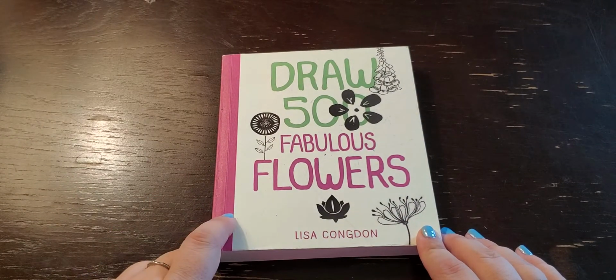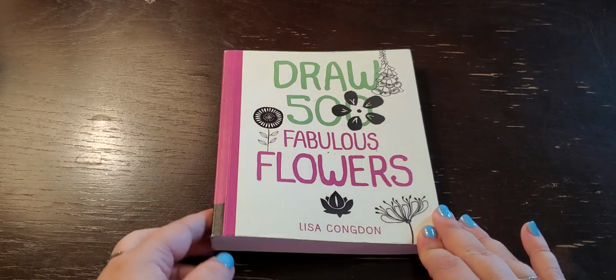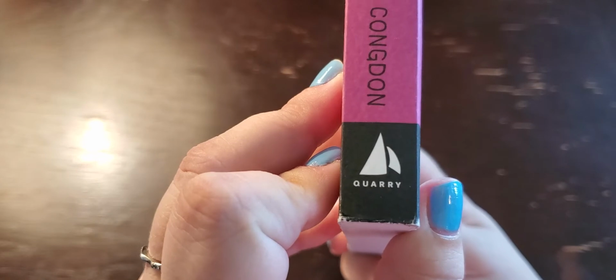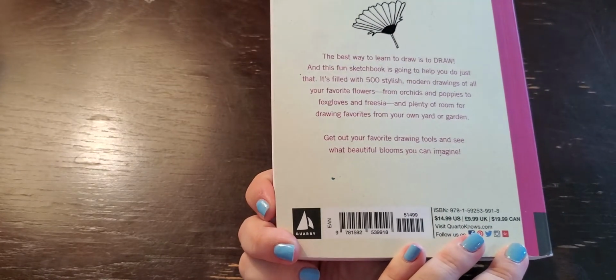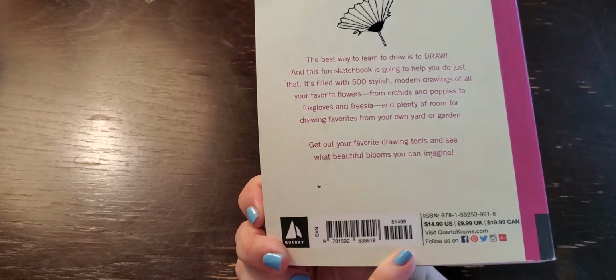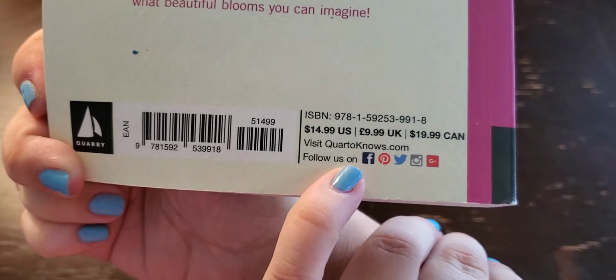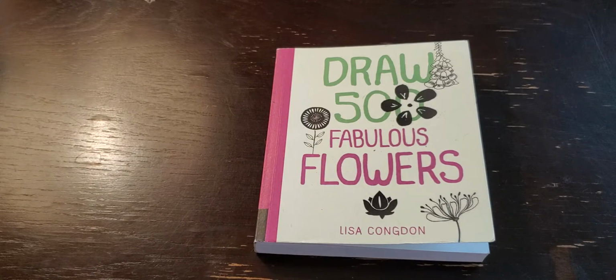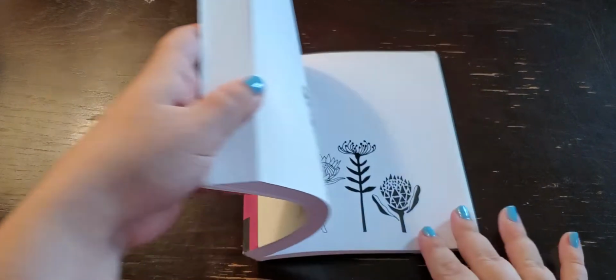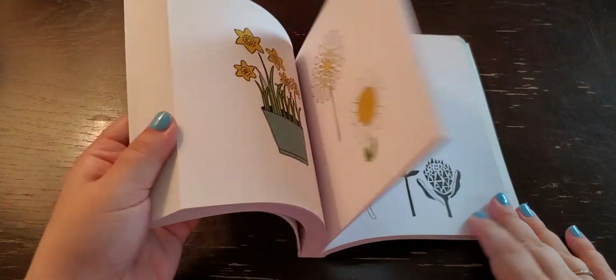This is Draw 500 Fabulous Flowers by Lisa Congdon, I think. And this is by Quarry Publishing. And I don't believe they have an ISBN. Oh, yep, here's the ISBN over here. But this book is really more of an inspirational or doodling type book, but there are some images in here that you could color if you want.